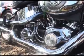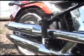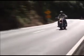Fatboy by name, Fatboy by nature. This puppy weighs 324 kgs ready to roll. So with the rider on board, you're looking at over 400 kgs of chrome and metal. Twin shot exhausts sound the part, absolutely. They could do a little less baffling, to be honest, and it could be a little bit louder, but you're not going to offend your neighbour every time you start it up.